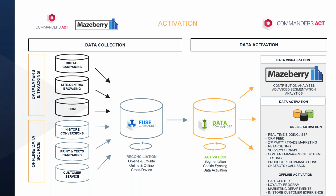So the second part is about data activation, meaning using the information collected and built in order to feed your campaigns in a better way. So trying not only to analyze the performance of your current campaigns, but to improve the performance of your campaigns by a smarter use of data. In terms of online activation, what I'm describing is about DMP, data management platform.